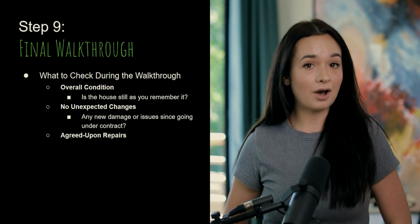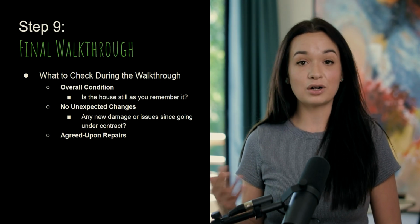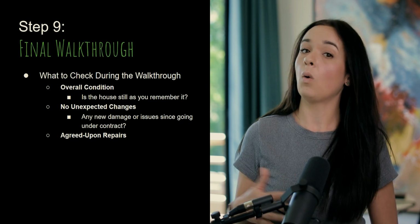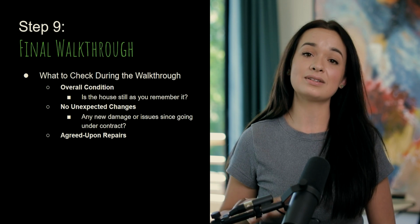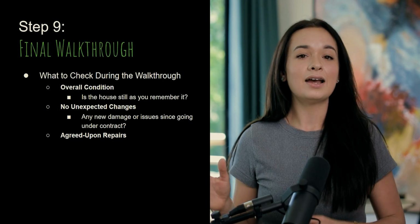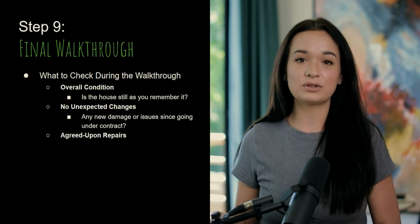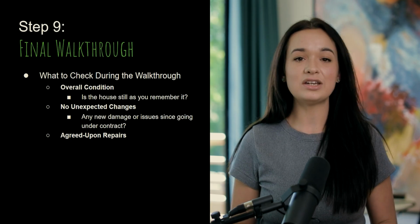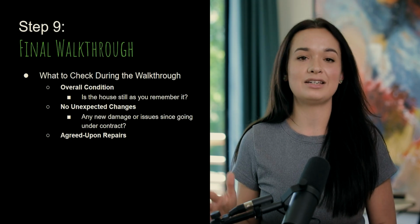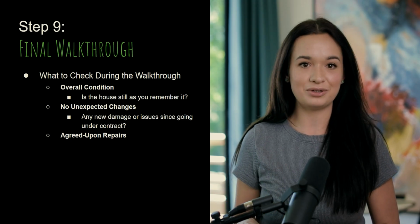You have a few options for doing this. You can personally inspect the repairs yourself during this final walkthrough, or you can even request receipts or documentation from the seller as proof of the work being done. It's always a good idea to have your realtor include a clause when you're submitting your repair request list, stating that you want to see receipts if that is what you choose to do.